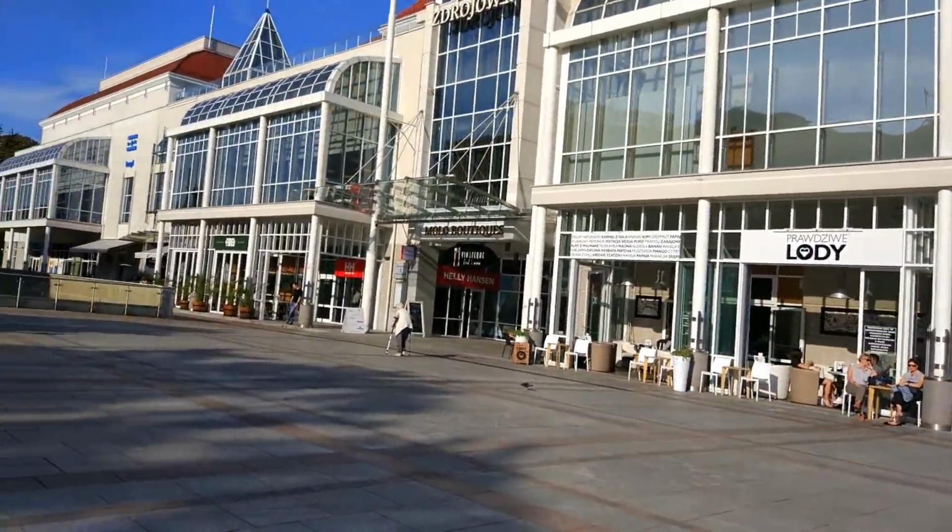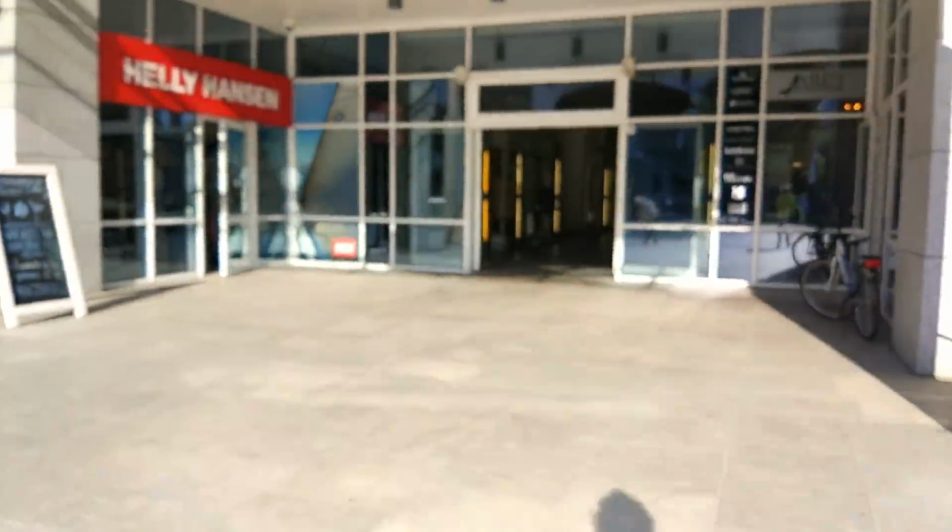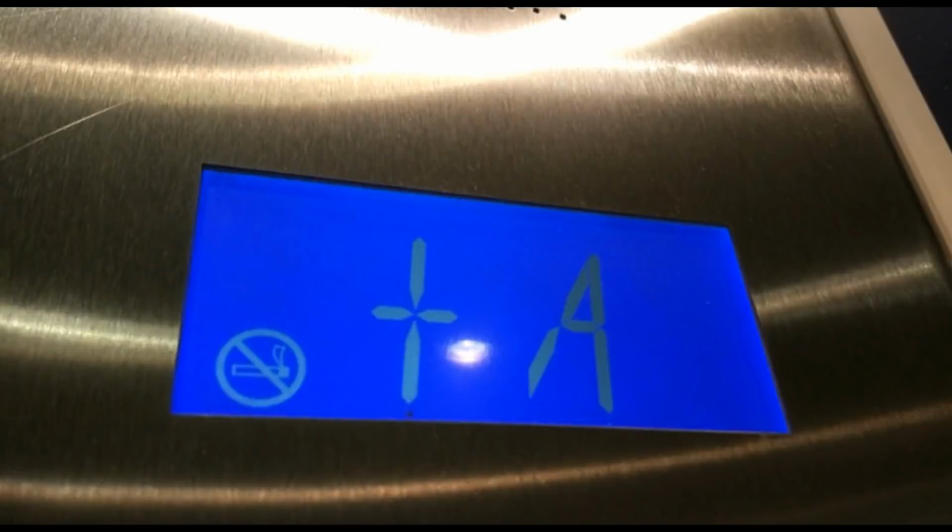And along we go into a pavilion building at Sopot and along to the lift. This lift has a fake Otis indicator. This is the typical generic indicator you see quite a lot of times in England. I think this indicator is such a rip-off of Otis.